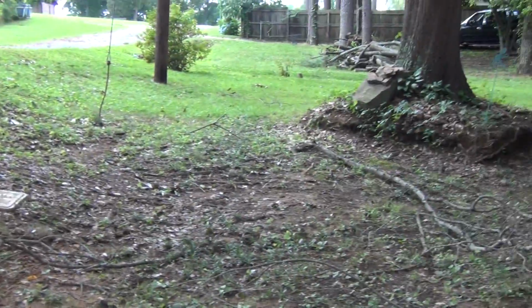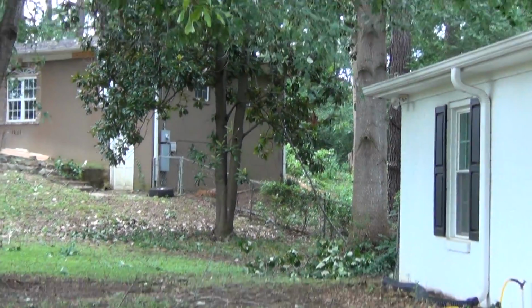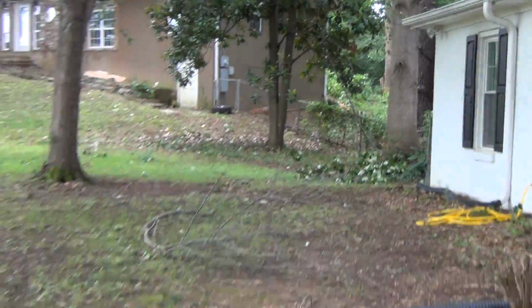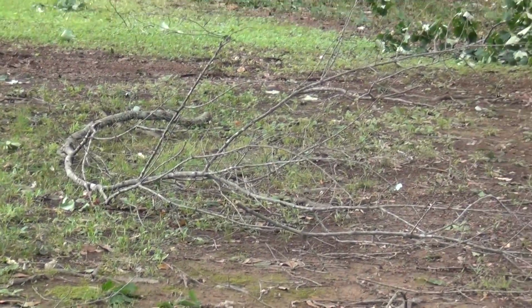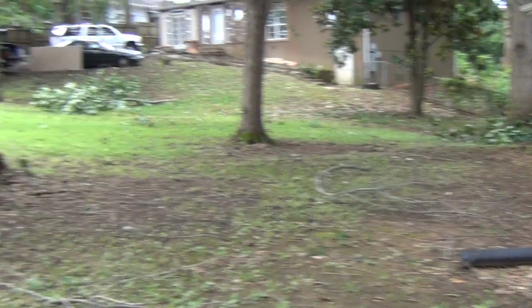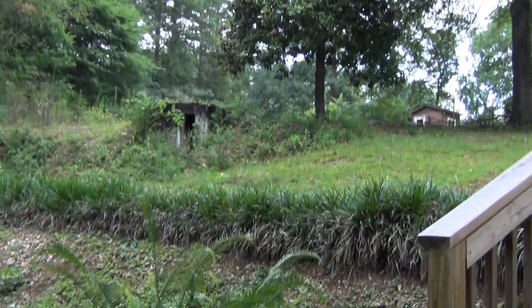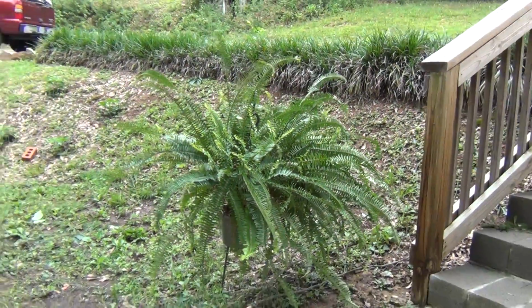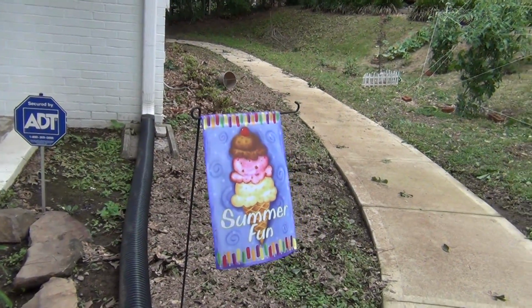The wind got up. We had 60-mile-an-hour straight line gusts. You see that big limb down there in my neighbor's yard? And I've got limbs all over my yard, all over my roof. You see that one there? Pretty big limb. They're everywhere. But the worst thing, this thing stayed up. I couldn't believe it. This fern. This flag was in knots.